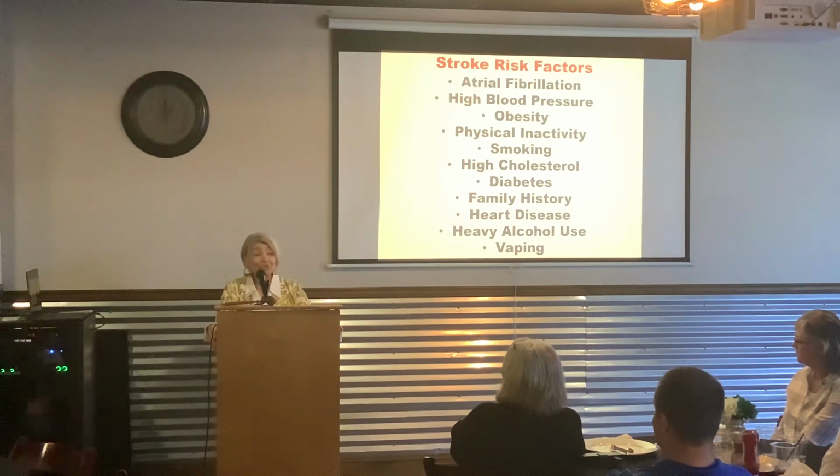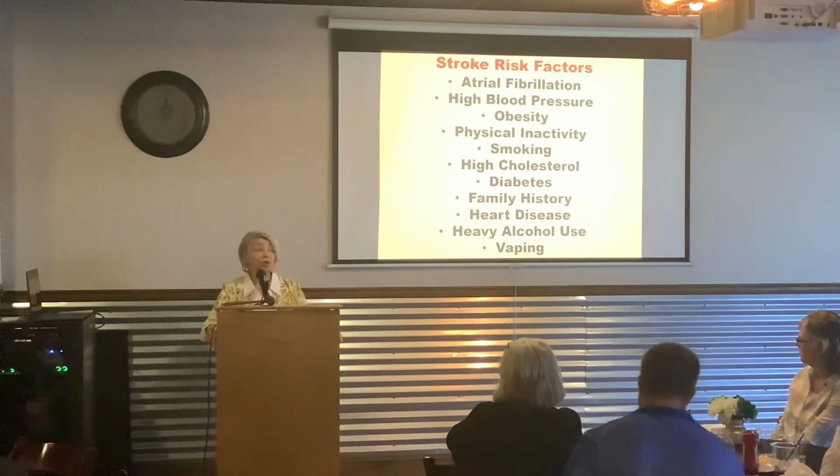What's 85% of all strokes? Clot. You have a 5-time higher risk of having a stroke if you are diagnosed with AFib. You must control it. High blood pressure, we just talked about. Obesity, of course, being stationary doesn't help. Smoking, your body does not know the difference between first-hand smoke or second-hand smoke. First-hand smoke, you're the smoker. Second-hand smoke, you are inhaling their exhaled smoke. Your lungs see it the exact same way. You will have the exact same damage to your lungs as the smoker.